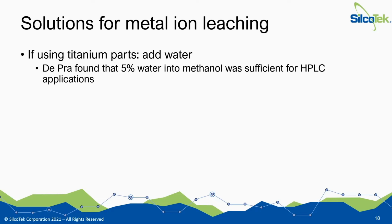This may not allow the complete blockage of your analytes sticking to titanium, let's say frits or tubing or other parts downstream, but it will eliminate some of the titanium from leaching into your solution.